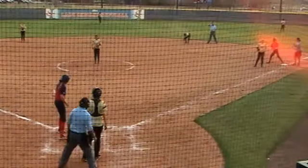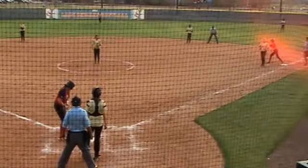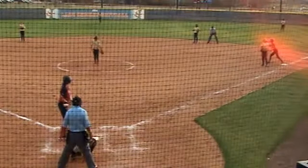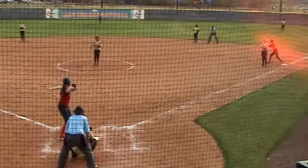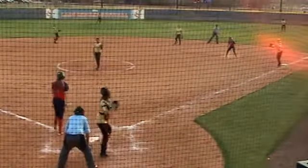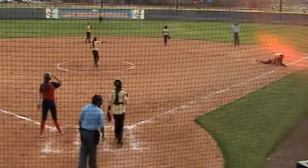ICC already has 4 base runners in this inning, 4 base runners and 3 hits. Leadoff double by Watterson. Then she scored on back-to-back wild pitches. Then Carver was hit by a pitch. And then Henderson hammers this home run to center field.